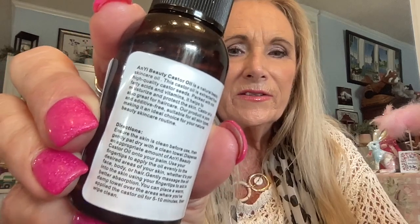It says that the beauty castor oil is a natural beauty skincare oil. The castor oil is extracted from high quality castor seeds packed with fatty acids and vitamins. It helps to moisturize and protect the skin. Castor oil is also great for hair care. Our product is pure and additive free, suitable for all skin types, making it an ideal choice for your natural beauty skincare routine.